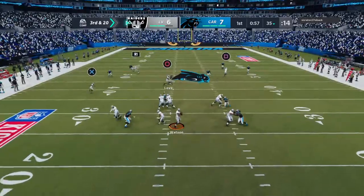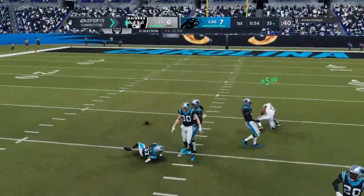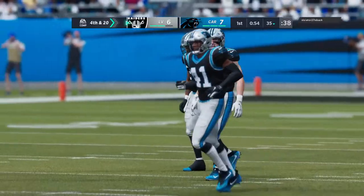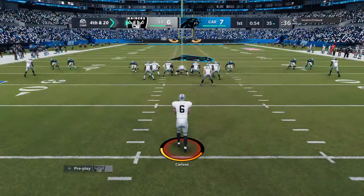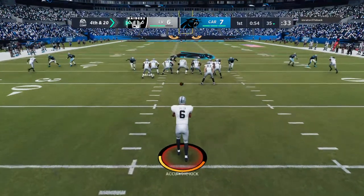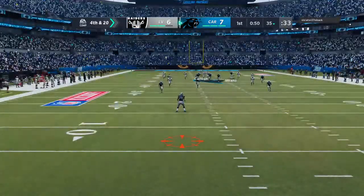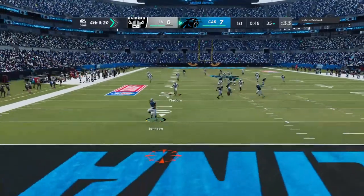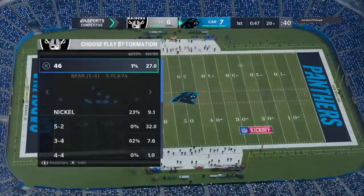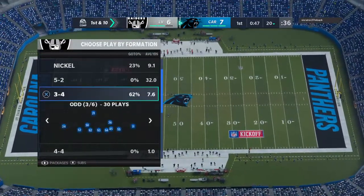From the gun, here's Watson. He's going to look deep for more. That's going to be knocked away and incomplete. It was Ricardo Allen there on the coverage. Two things you can do in that situation: run and punt the football, or try and take your shot at getting the 1st down. They chose the latter, but they'll have to punt all the same. And that hits at the 6 and carries into the end zone for a touchback, at their own 20-yard line.